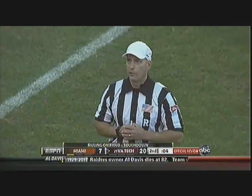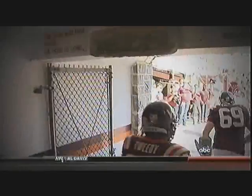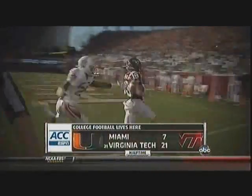The review, the ruling on the field, stance is called. Touchdown. Didn't take long. Virginia Tech 21, Miami 7. Now let's head to the studio for our halftime report.